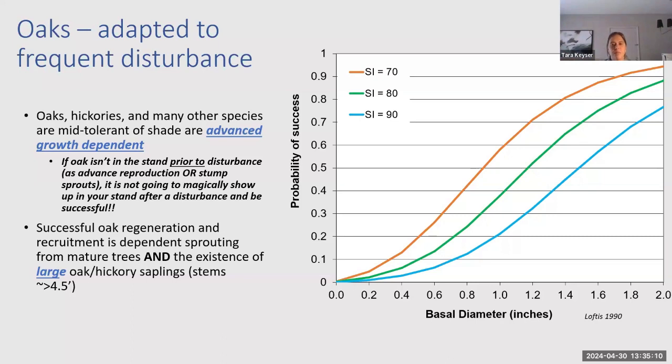Successful is defined as being dominant or co-dominant at the time of crown closure, which in a really productive Southern Appalachian forest can be as little as 5 years after overstory disturbance. On a more xeric site, you might be at 15 to 20 years for crown closure. And what we see in this figure is the positive relationship between seedling size pre-disturbance on the x-axis and the probability of success on the y-axis.